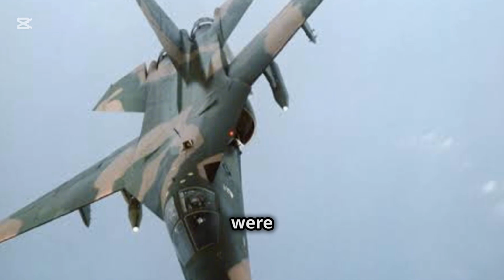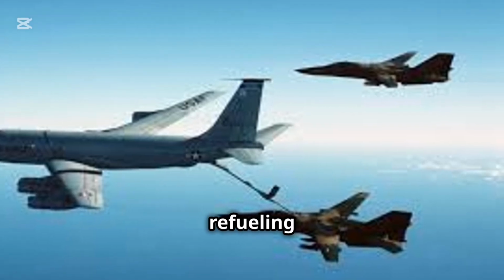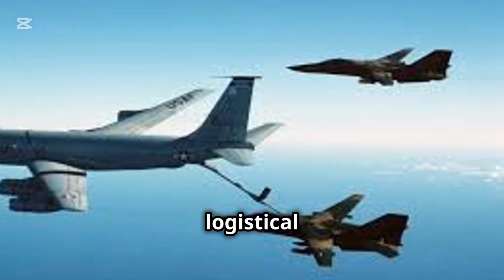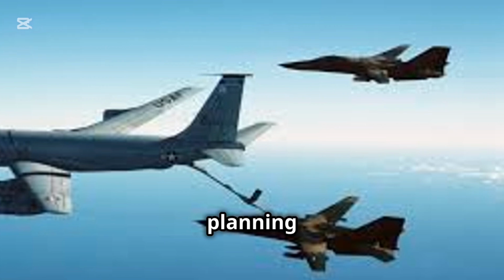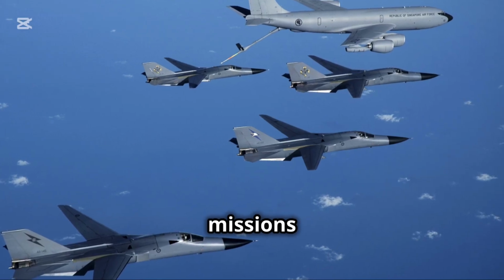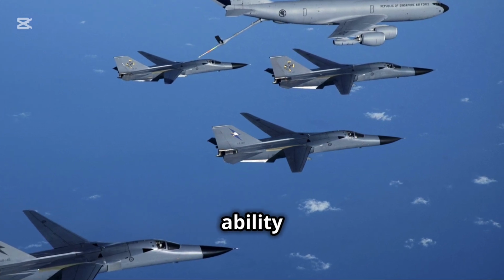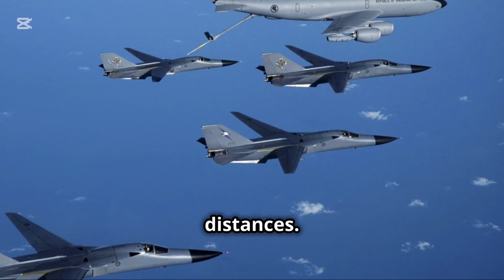However, the challenges were manifold. Turbulent weather conditions, the sheer distance, and the constant need to avoid detection by enemy radar systems added layers of complexity to an already daunting task. Despite these hurdles, the air refueling operations were a testament to the logistical prowess and meticulous planning of the United States Air Force. The success of these refueling missions underscored the strategic importance of air mobility and the ability to project power across great distances.